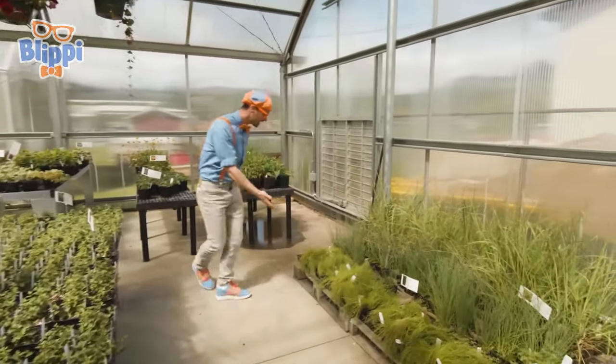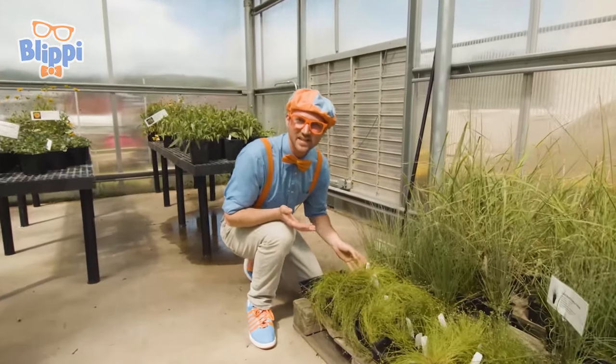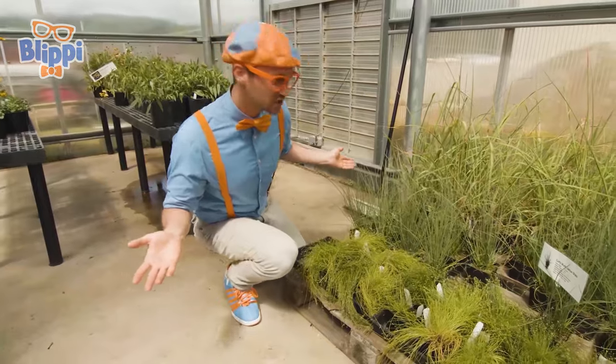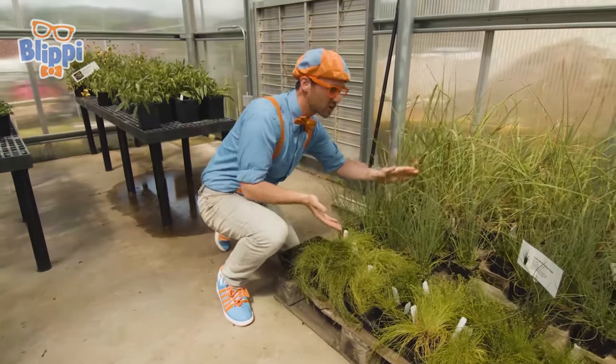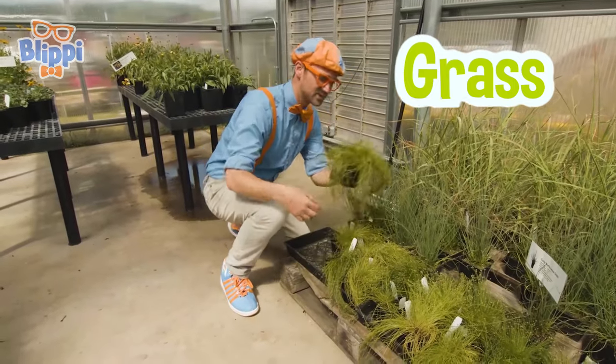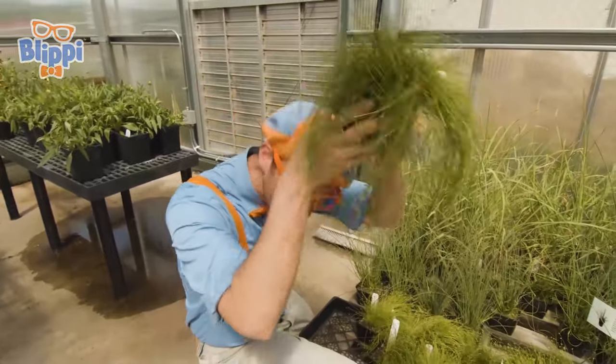Whoa! Check it out! Some more plants. Do you see these kind of plants? Yeah, it's not a flower. It's not a fruit. It's not a vegetable. These look like a type of grass. Yeah, three different types of grasses. Look, whoa, looks like my hair.